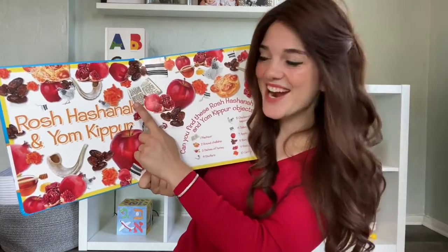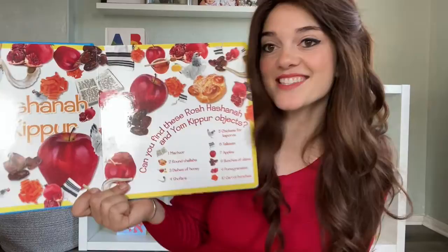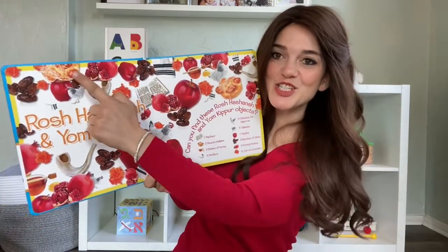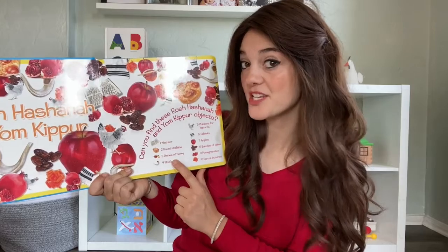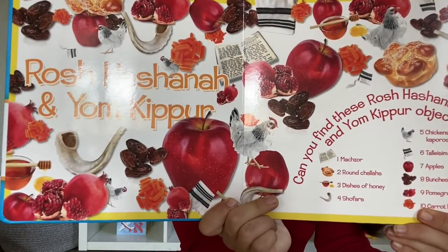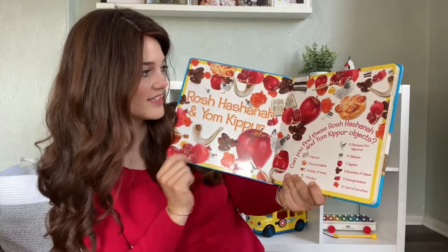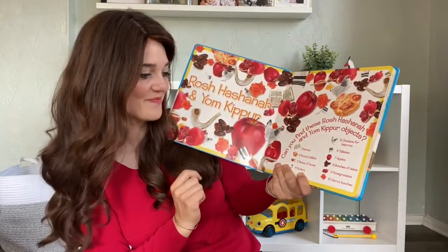It's right there. Two round challahs. Can you find the round challahs? Hooray, you did it. One, two. Three dishes of honey. Can you find three dishes of honey? That's right. Let's see. One, two, and three.